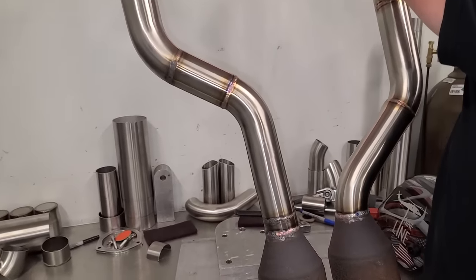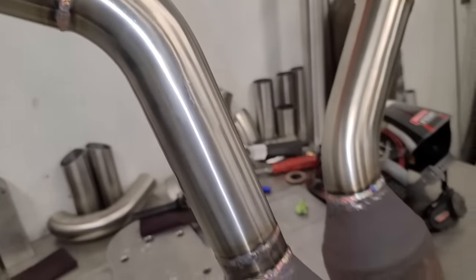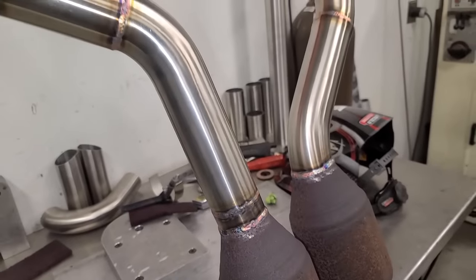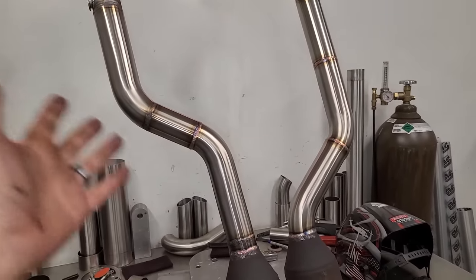All right, Billy just got done with this masterpiece. Just take a look at these welds. TIG welded 304 stainless on an IS250 for a repair. That's how they do it.